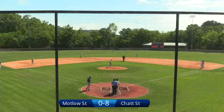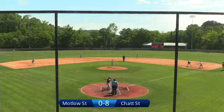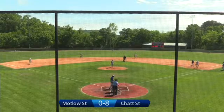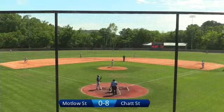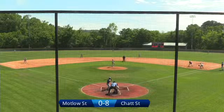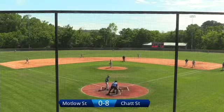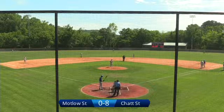Logan Wallace quickly falls behind in the 0-1 count. Trey Cooper still on the mound for the Motlow Bucks as he takes a quick sneak peek at Jonathan Vagoa at first. Fires, and fouled into the catcher's mitt as Logan Wallace falls behind 0-2 with no outs with a runner on first base. Trey Cooper's got the sign. Comes set, and fires and misses just a bit outside. Back to a 1-2 count now for the first baseman, Logan Wallace.